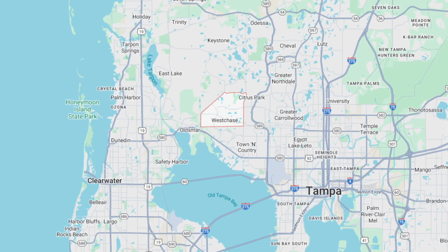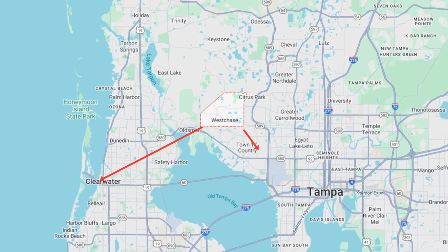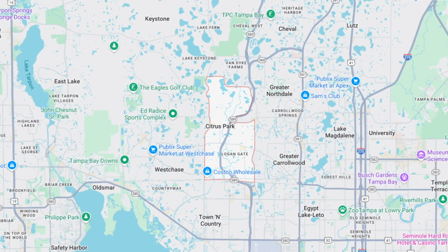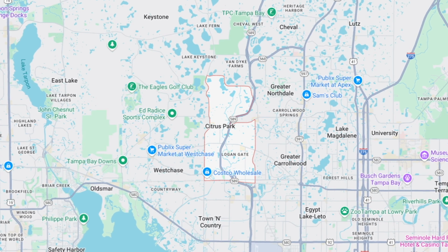Also, because of where it sits on the map, you're not too far from the beach, you're not too far from downtown Tampa, you really sit in the middle because you're on the west side of Hillsborough County, which means the next county over is Pinellas County, where the beaches are. So you do have easy access to a bunch of different areas because of that. Lumping in with West Chase a little bit is Citrus Park. It borders it, and in areas you don't always notice the difference between the borders. A lot of the towns around the Tampa area are like that, where you can't really tell you went from one town to the other. Citrus Park is one of those that's right there by West Chase, really the northeast side of West Chase.